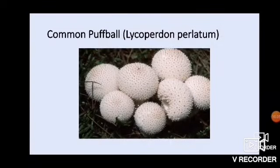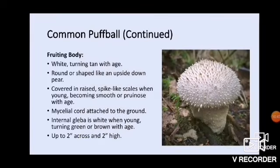Next species. So we're looking at some smaller species now in the Lycoperdon genus. So this is a common puffball, also known as a gem-studded puffball, and several other common names. I'd spend all day talking about common names. This puffball is white, turning a tannish color with age. It is round or shaped like an upside down pear, as you can see there, and it's covered in these raised spike-like scales when it's younger. But it becomes either smooth or prunose with age, and that really depends upon, if it's raining, it's going to be smooth because it's going to wipe away that prunose dust. And the prunose, again, I'm referring to almost like a white powder that coats it.